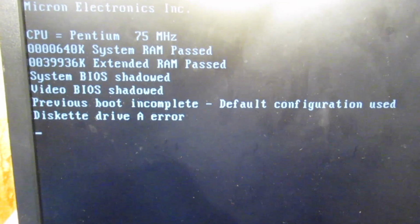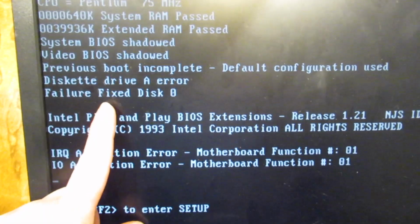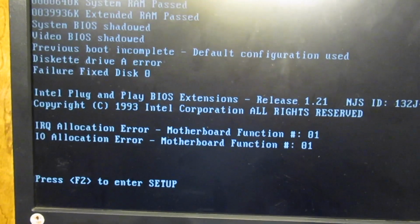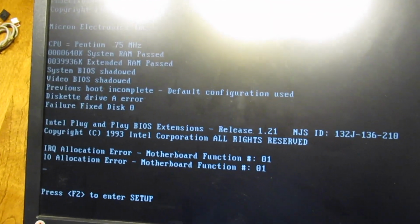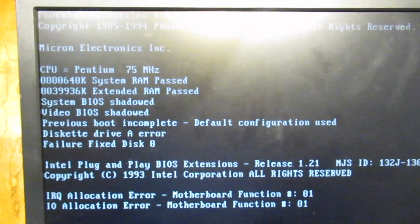See, it doesn't see drive A. Well, of course it's not plugged in. And of course there's nothing plugged into where the hard drive would be either. So I don't know if it has something to do with how the BIOS is set up. I've tried different settings in it, but like I said, I'm not as knowledgeable with this as some other things.